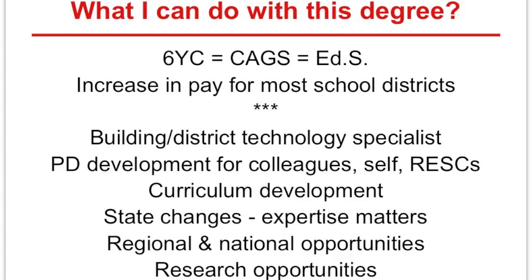Also, given the breadth of what your different roles are in the school, you can see already the number of things you could do. You would be one of the people to whom lots of other people would come. Professional development for yourself, for colleagues, for RESCs. Curriculum development, the state changes. God knows what the state will do to us or with us next. Regional and national opportunities. We hope you will join us in presenting things. This is really on the edge of what people are doing. We hope you would join us as colleagues at regional and national conferences, and also engaging in your own research.